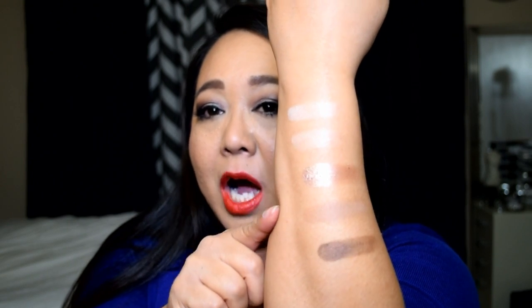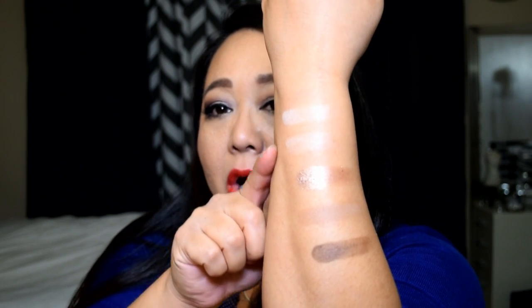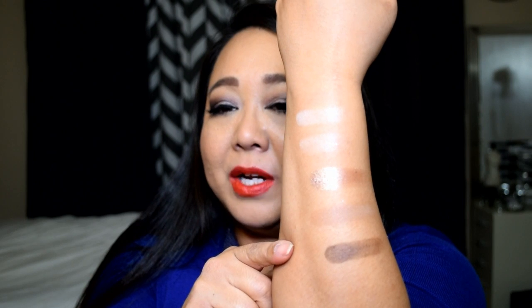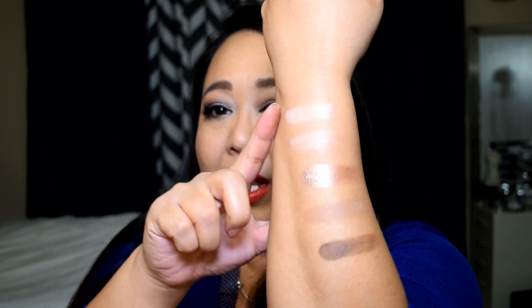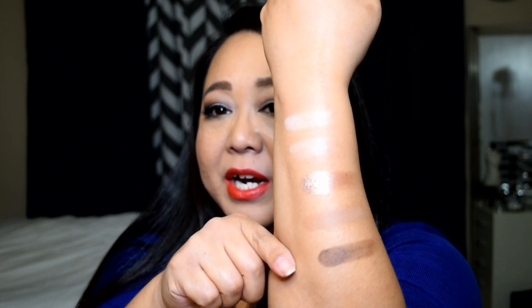And again, this is the top row of the eyeshadow palette. These are all of your neutrals. You do get a little bit of everything. You do have those mattes, you have the shimmer, you have the deep colors, and you can definitely pull together an eye look just by using these 5 shadows here.